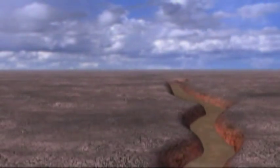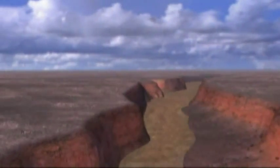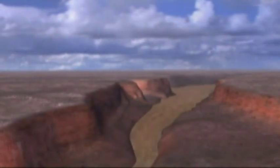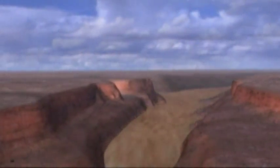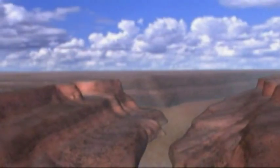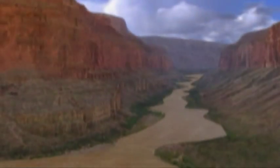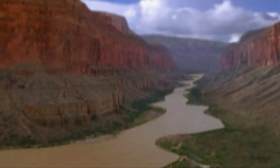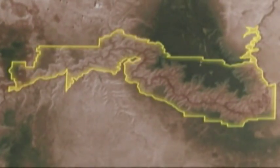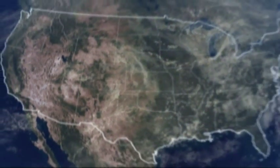Around 5 or 6 million years ago, the Colorado River started carving a path through this uplifted land, tearing its way through the walls of limestone and soft sandstone, exposing the layers of ancient rock. What remains is a gorge of staggering dimensions. At 277 miles long, up to 18 miles wide, and a mile deep in some places, it's so large that it's even visible from space.